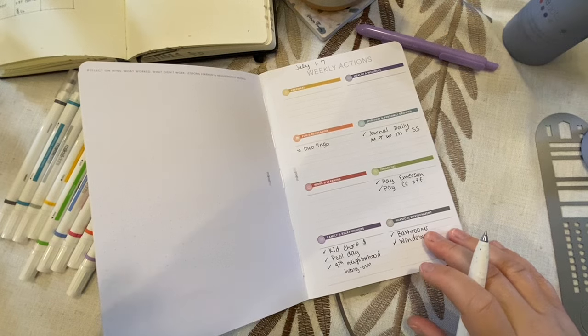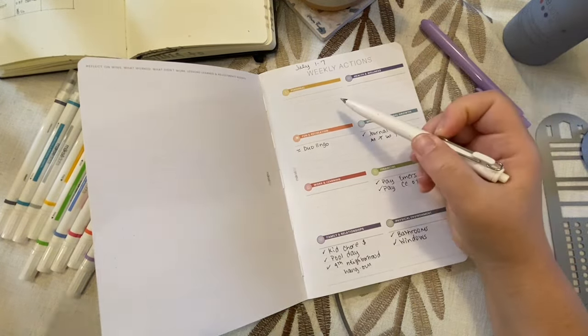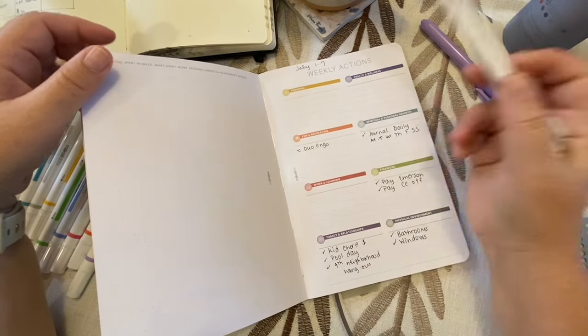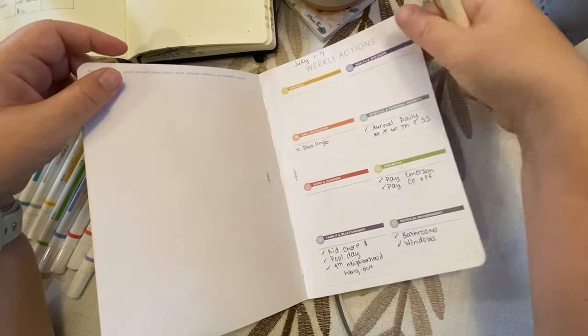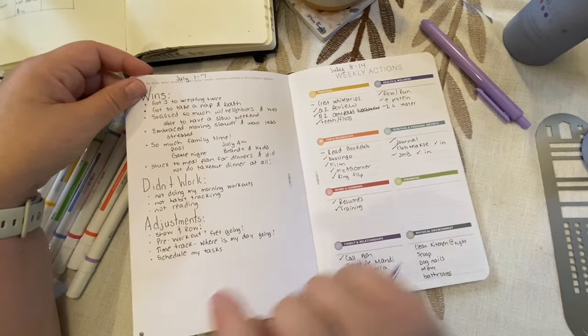Now let's go ahead and see what I did in the first week. See, first week, didn't even set personal. If I would have reviewed my monthly, I would have known that I wanted to whiten my teeth. I also would have known that I wanted to row at least once. But all of these I did do. They are checked off. Here is my recap from that previous week.